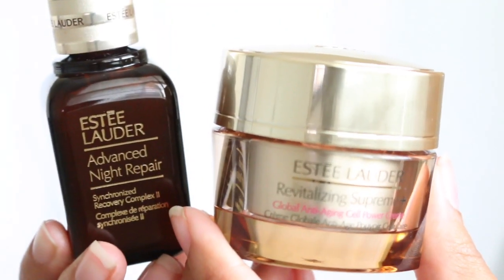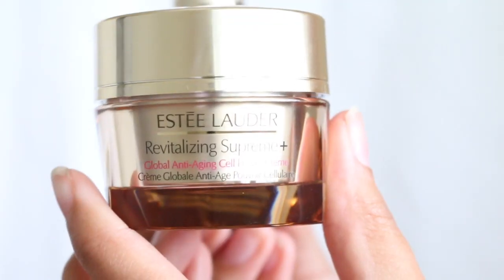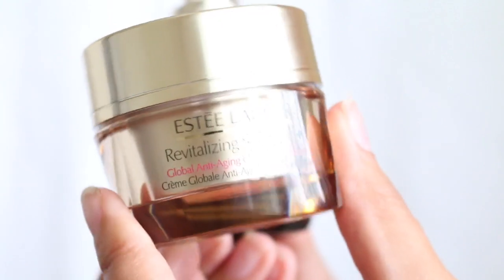Like, you can use them. I've been using this one in the jar morning and night, and this other one I like to use at night. Put this one on before your moisturizer, so I do this first, and then I put this on top of it. Oh, the packaging is so luxurious. I mean, of course, it's Estee Lauder, but I'm obsessed. Like, obsessed completely.